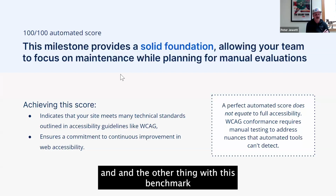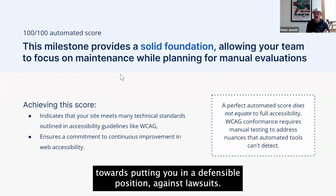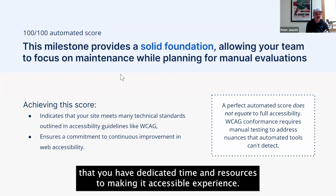And the other thing with this benchmark is that 100 of 100 automated accessibility score, again, is going to go a long way towards putting you in a defensible position against lawsuits. So 100 of 100 score on your website does not happen automatically. It shows that you are putting in work, that you have dedicated time and resources to making an accessible experience.